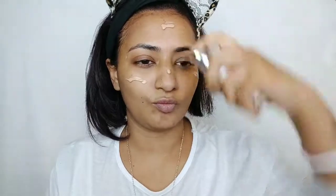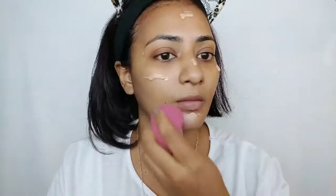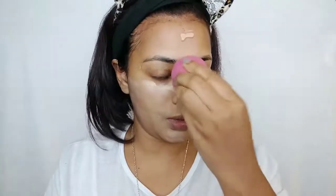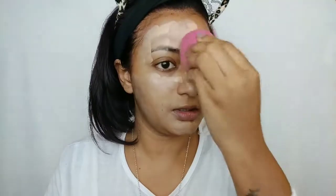The foundation, L'Oreal True Match Lumi. I don't want cakey makeup. So that's why I use so small amount of foundation.